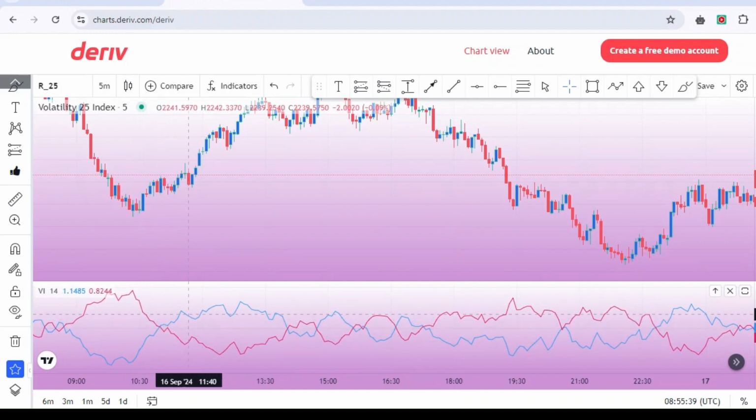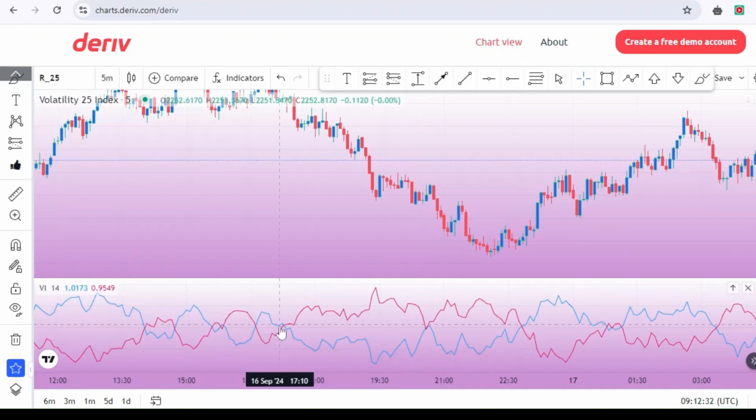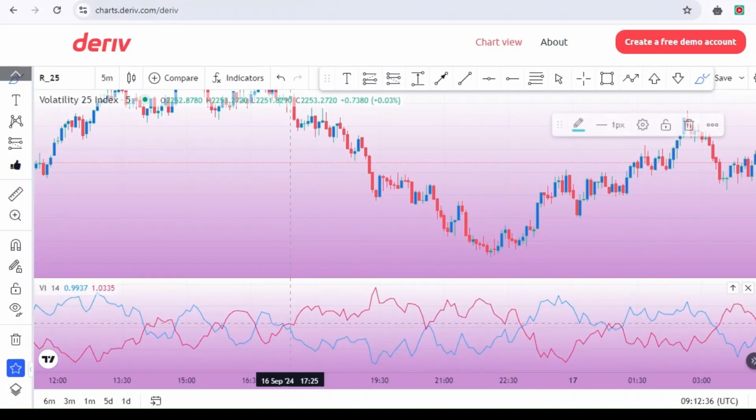Here's a recent example where the blue line crosses the red. You can see the market took off like it was late for a meeting. If you had gotten in right there, you'd be sitting pretty. And of course, when the red line crossed above again, yep, you guessed it, that's your exit cue. Think of the red line as your jealous ex. When it shows up, you might want to back out.